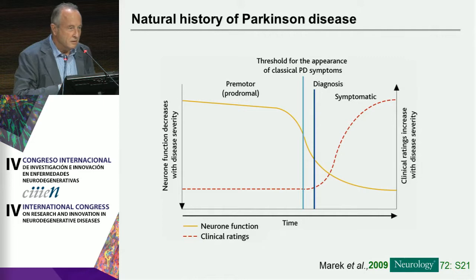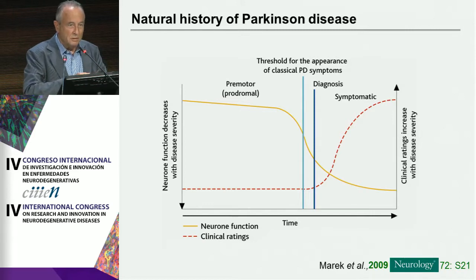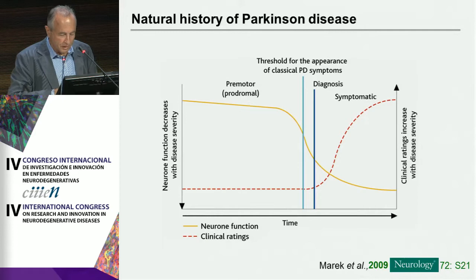So we are interested in this phase because we think probably if we had a good treatment, we could apply it in the prodromal phase and avoid the major symptoms of the disease to develop.